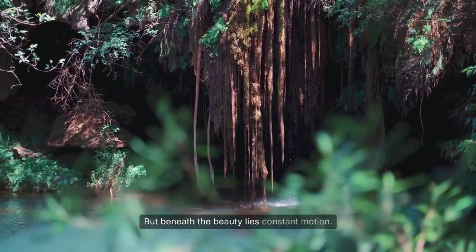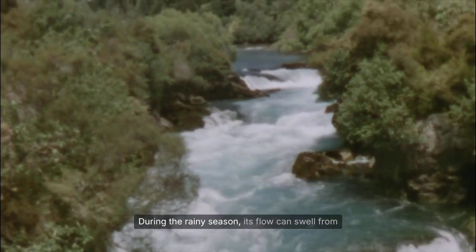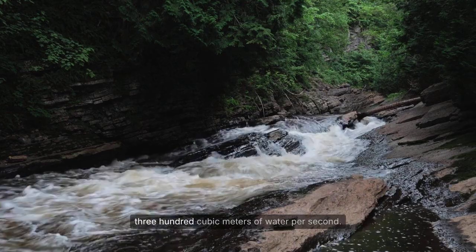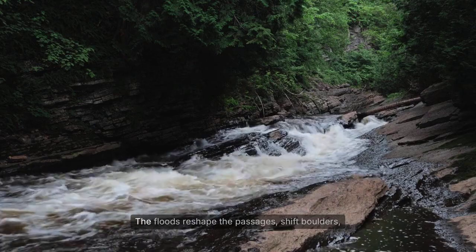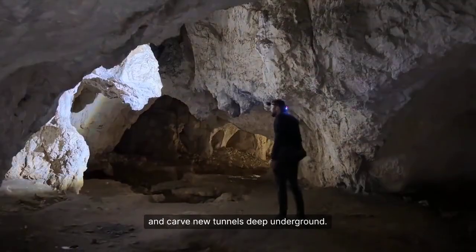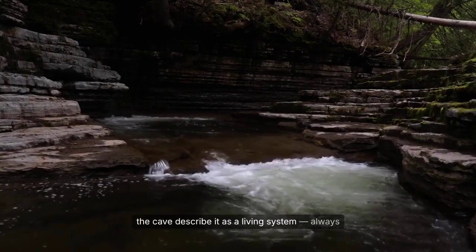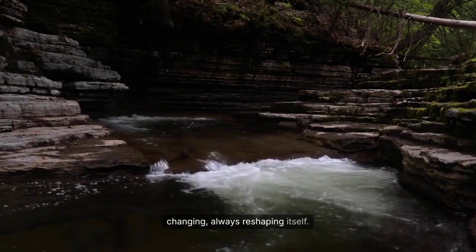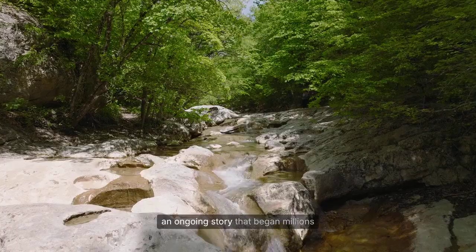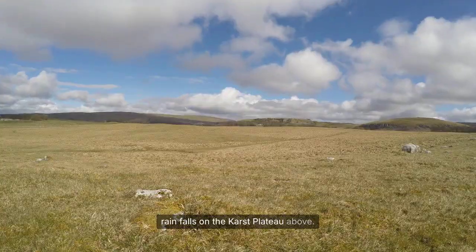But beneath the beauty lies constant motion. The Reka River is not still. During the rainy season, its flow can swell from a quiet stream to a roaring torrent, moving over 300 cubic meters of water per second. The floods reshape the passages, shift boulders, and carve new tunnels deep underground. Scientists studying the hydrology of the cave describe it as a living system, always changing, always reshaping itself. What we see today is only a snapshot in an ongoing story that began millions of years ago and continues every time rain falls on the Karst Plateau above.